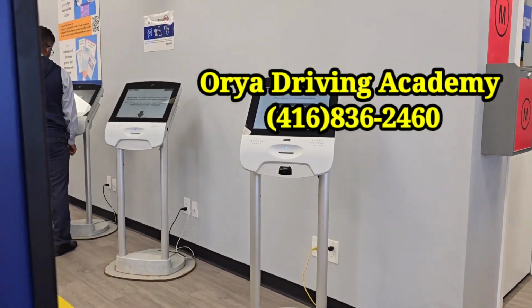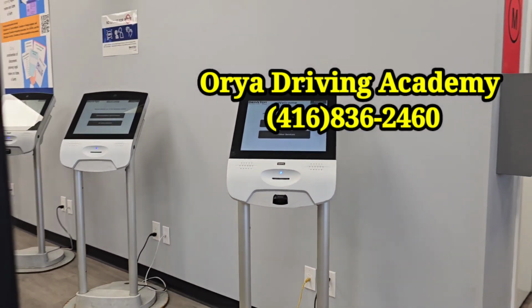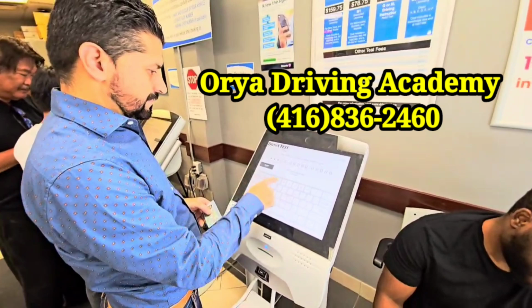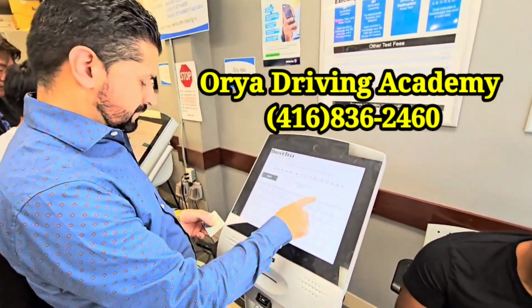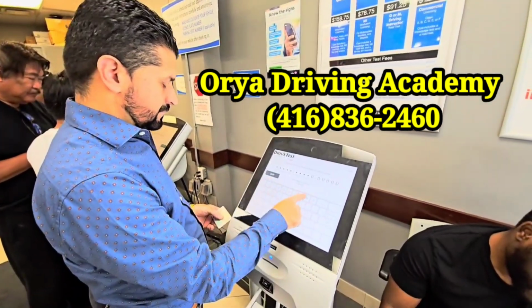There are designated kiosks for the scheduled road tests. You'll have to enter your driver's license number. When you enter your driver's license number, then your appointment will pop up. Make sure that it is half an hour before your road test. When your appointment pops up, you click on it. It will take you to the next screen.